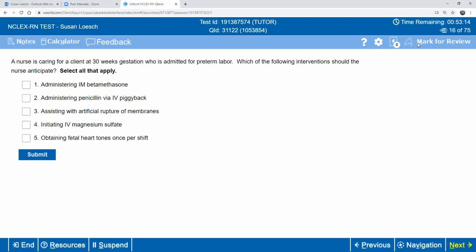A nurse is caring for a client at 30 weeks gestation who is admitted for preterm labor. Which of the following interventions should the nurse anticipate? Administering IM betamethasone, administering penicillin via IV piggyback, assisting with artificial rupture of membranes, initiating IV magnesium sulfate, obtaining fetal heart tone once per shift. So 30 weeks gestation, admitted for preterm labor. Which of the following interventions should the nurse anticipate?